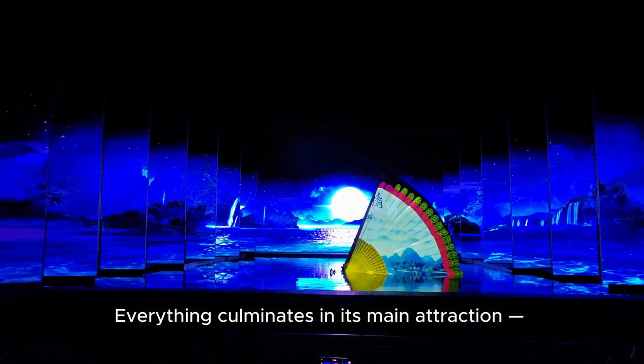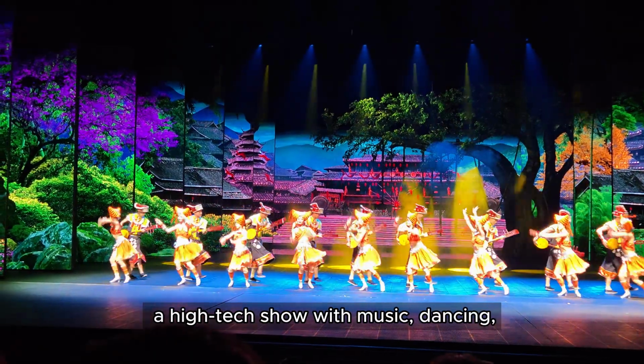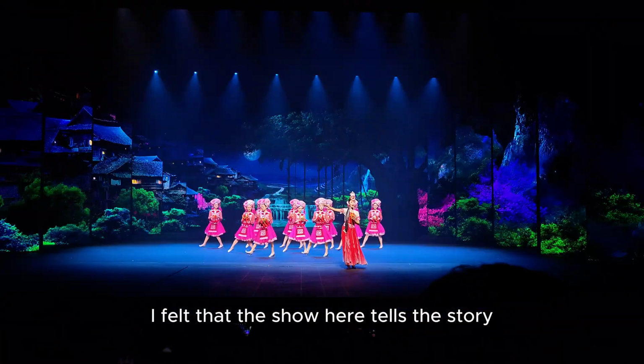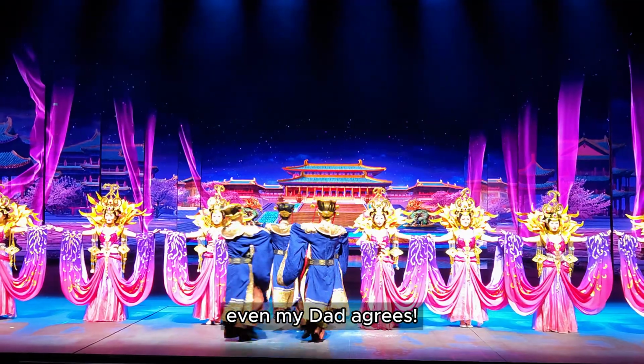Everything culminates in its main attraction, Guilin Tianguqing, a high-tech show with music, dancing, and visually stunning effects that tell local stories of Guilin and its legends. I felt that the show here tells the story of Liu Sanjie more engagingly. Even my dad agrees.